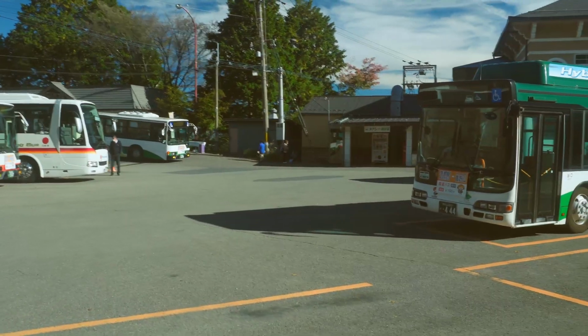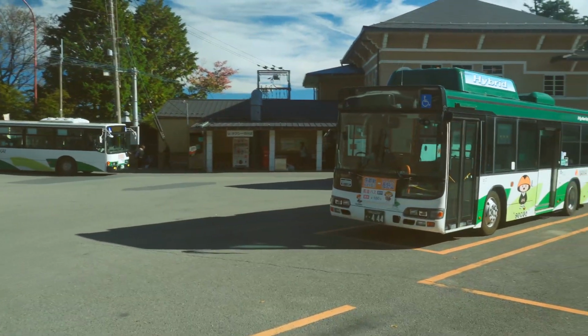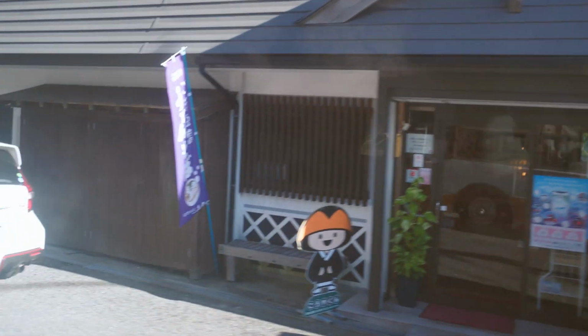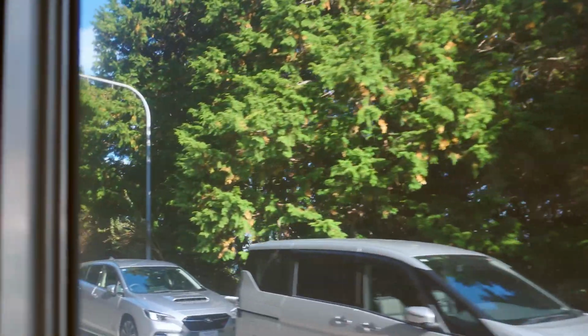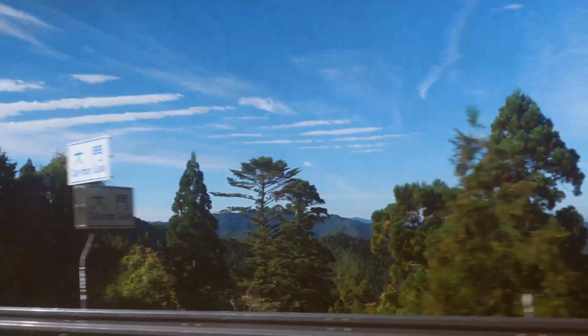Now, I believe there's also a hiking trail that you can take up the mountain instead of taking the cable car, but I'm not 100% sure where that hiking trail actually starts. It would be really cool to do that because the greenery around this area was just absolutely amazing.